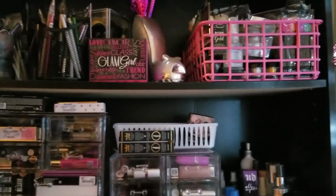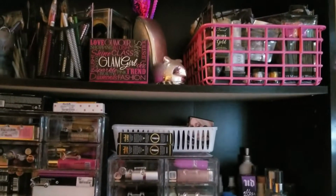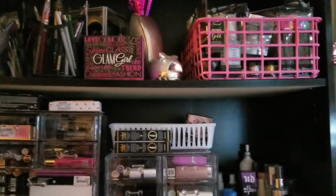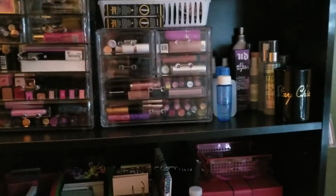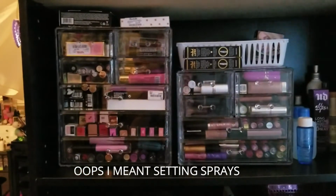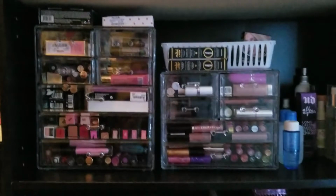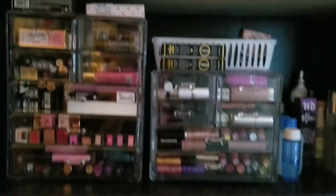And in this, that's all my glitter. All my glitter, gems, the glitter glue, everything that has to do with glitter, gems, and fun stuff, it's there. Right here, these are all my setting powders. These are all my lipsticks. These that are up here don't fit, so that's why I have them there. I have to buy another unit for them.